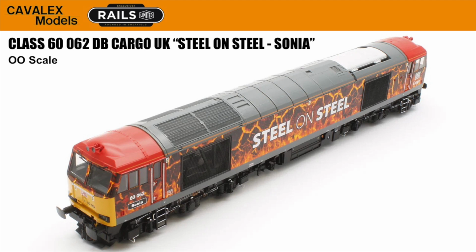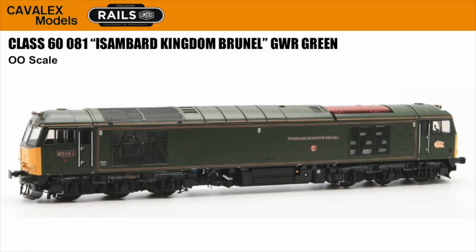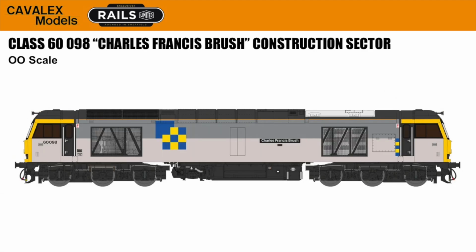You could also opt for it with the deluxe weathering that Rails offer too for an additional cost if you prefer it that way as well. As well as this, also exclusive to Rails is the Isambard Kingdom Brunel GWR green version of 60 081 due in Q2 2025. And in their Railway Icons range, 60 098 Charles Francis Brush also due in Q2.